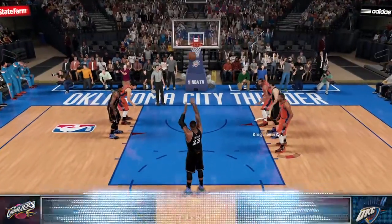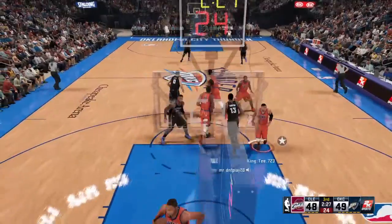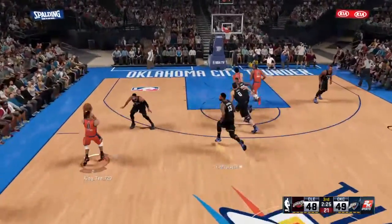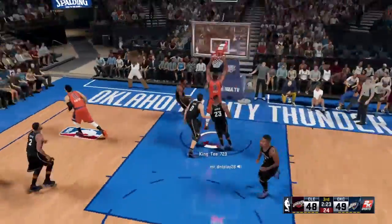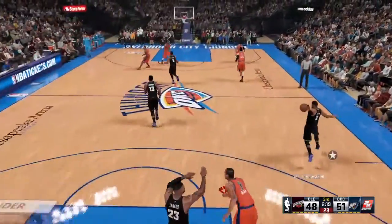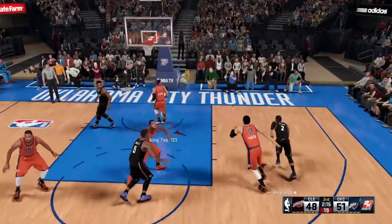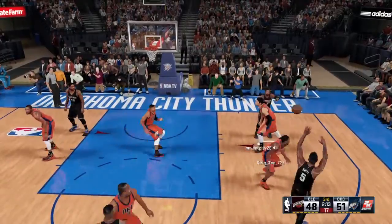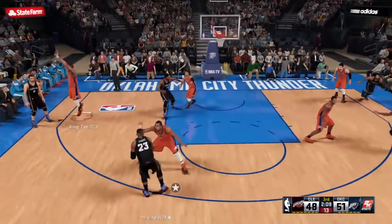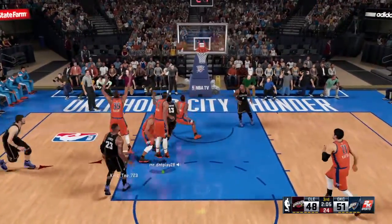Enes Kanter's checked in for Adams. The Cavaliers haven't made a mistake at the line yet, 10 of 10. The Thunder with the lead to the middle, and Ibaka slams it in. And he is the ultimate when it comes to being a floor leader on the offensive end. Yeah, you know, he's got a little bit of Greg Anthony in him, and he has been that leader today.